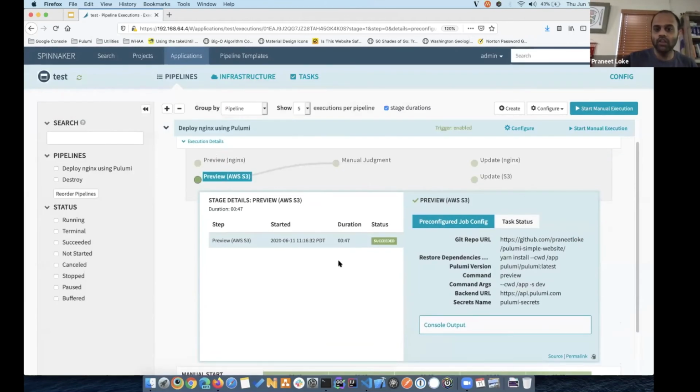And as you can imagine, if you're doing a pull request, this is exactly what you would be looking for when you have a triggered build for pull requests, basically evaluating if your infrastructure is being changed unnecessarily or accidentally because you changed something else.